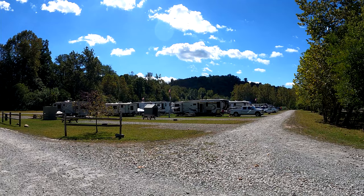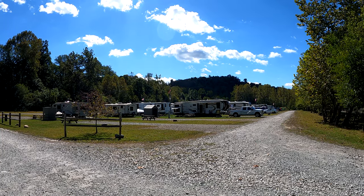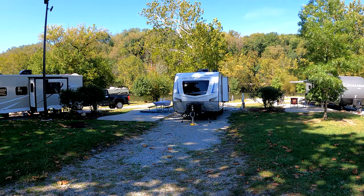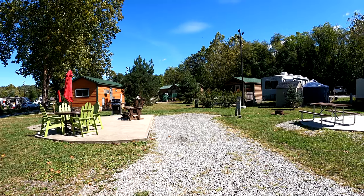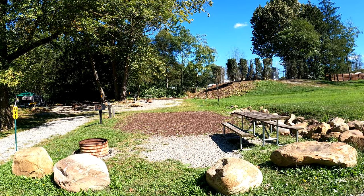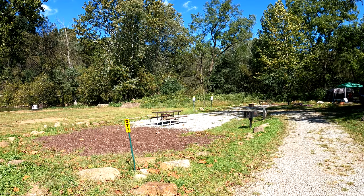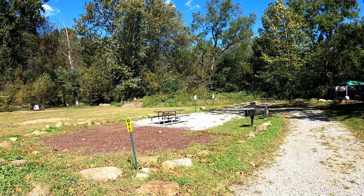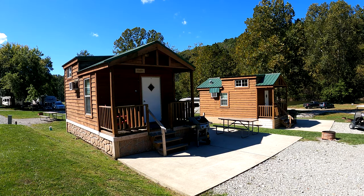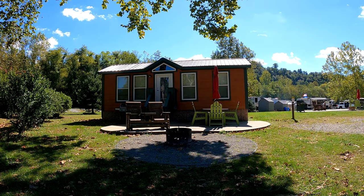Each site included a picnic table and fire ring. There wasn't room at our site for our second vehicle, but there is plenty of space in overflow parking. If you don't have a tent or an RV, there are vacation rentals, cabins, or even stationary RVs to rent. Check them out on their website, as there are many different options.